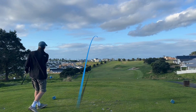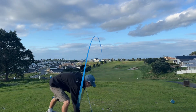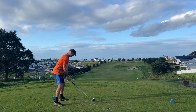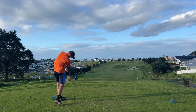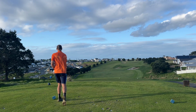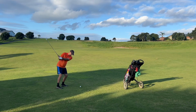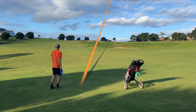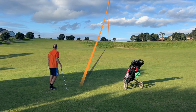Armed it. Perfect. You literally could not place your ball any better. Didn't get a shot tracer on this, it was so bad, but this was a massive pull slice, and I don't know how I got so lucky to be in the fairway. But followed it up really nicely with a nice little tight draw on a 5-iron.